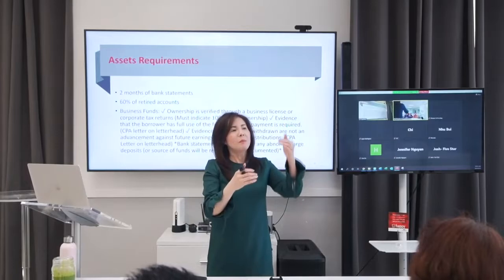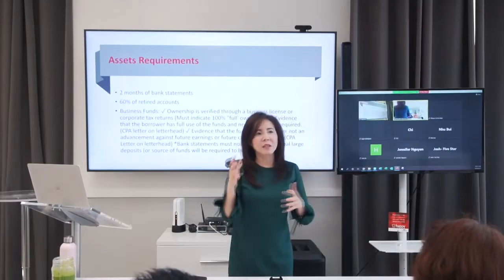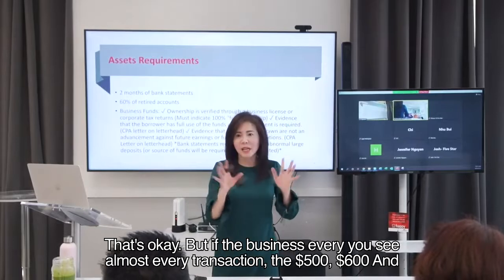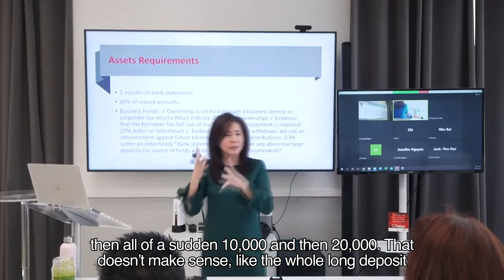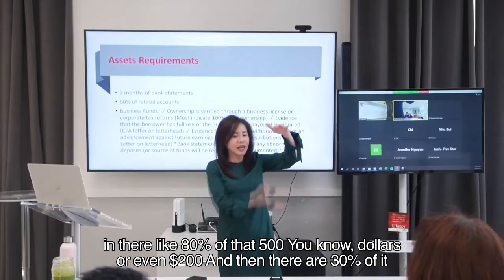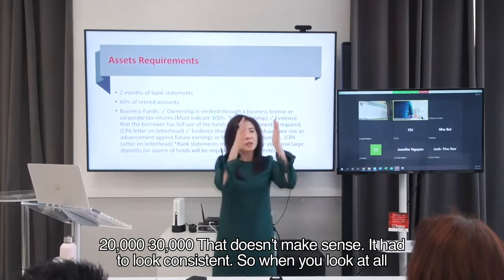A business account should show a pattern. Like if this business every time deposits 5,000, 7,000, 5,000, 7,000, that has to be a pattern. Like this month and then the next month, the two months look the same, that's okay. But if you see almost every transaction is $500, $600, and then all of a sudden 10,000 and then 20,000, that doesn't make sense. Like if 80% of the deposits are $500, $600, or even $200, and then 30% of it is 20,000, 30,000, that doesn't make sense. It has to look consistent.